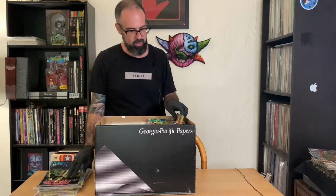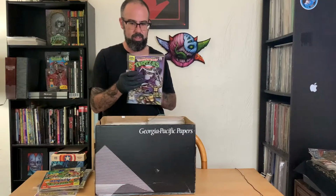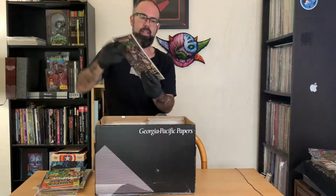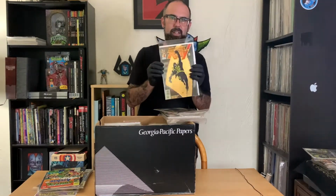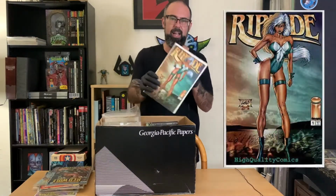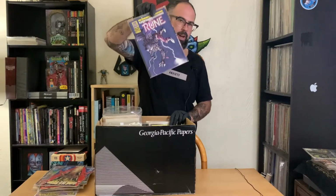Image Teenage Mutant Ninja Turtles, Teenage Mutant Ninja Turtles Meet Archie, and then another good book. This is Teenage Mutant Ninja Turtles Adventures 1 and 2. And this is the first ongoing series with Archie. Joe Quesada, The Ray #1. Red Sonja #2. Pretty cool. Riptide. Rob Liefeld cover. Barry Windsor Smith's The Rune. Great art. Oh, here we go.